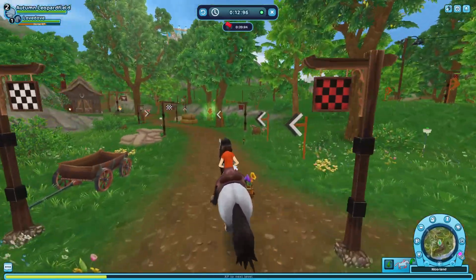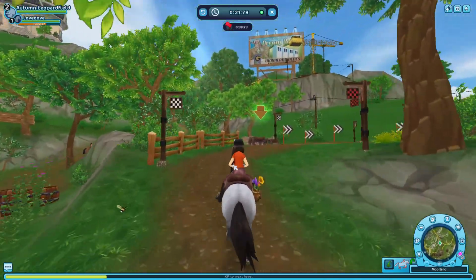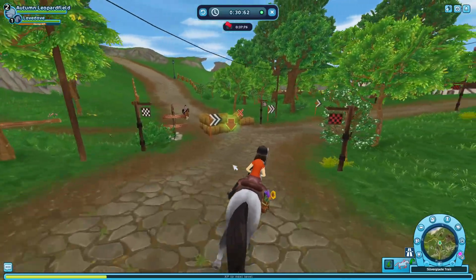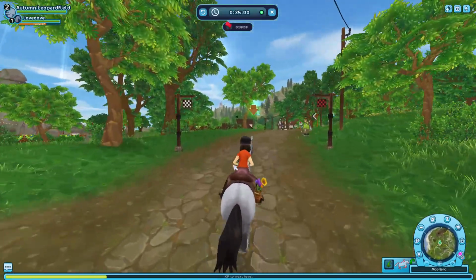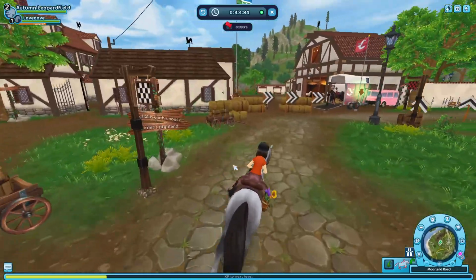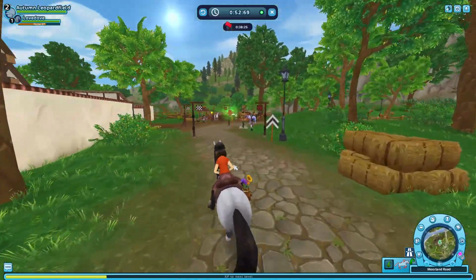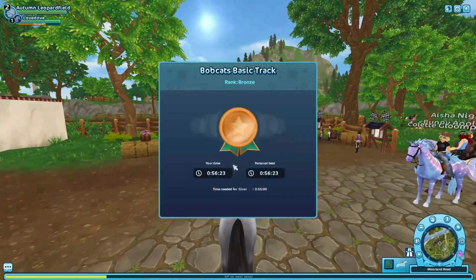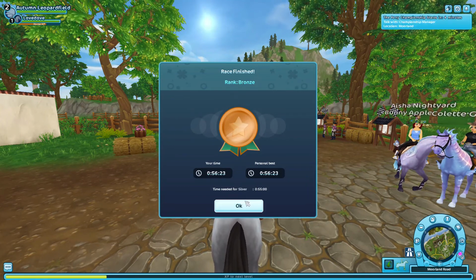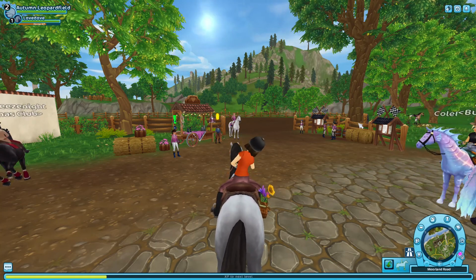Oh my gosh, the championship is starting in 5 minutes. My horse is so slow. Gosh. Forward. Oh gosh. Oh, she's riding through the hay bales. Yahoo! Let's go, let's go. Yay, my time! Rank bronze. Time needed for silver. 4 minutes, yes. It's in Moorland. Yes.